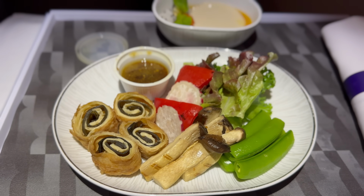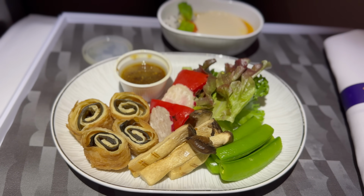On this short flight to Seoul, less than 5 hours, you get 2 full meals, but obviously if you want to catch some sleep, you can skip them. The lights were dimmed for the first meal. Majority of the passengers didn't have dinner.